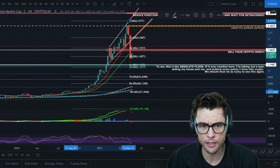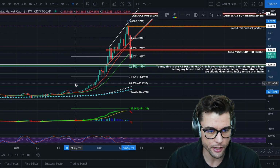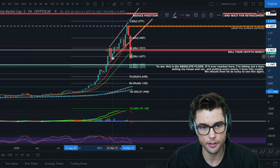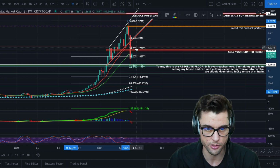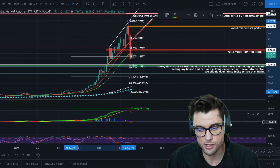So I look at the weekly, I see this, right? Then what we could do is say, okay, it had this nice run up, and then it had this over here, boom, and it crashed below here. It hit the 61.8, came back up to the 38.2 like it always does. And what's the next move?